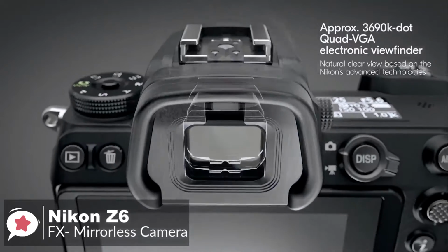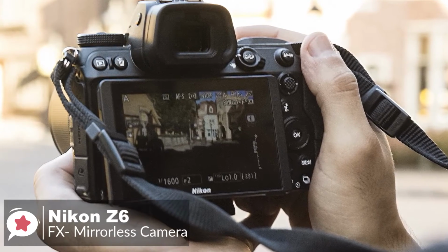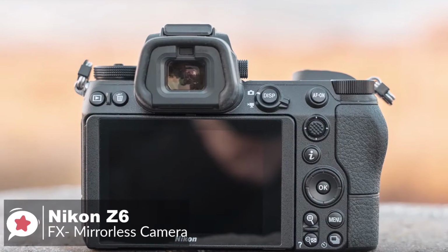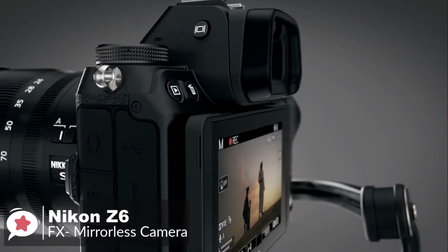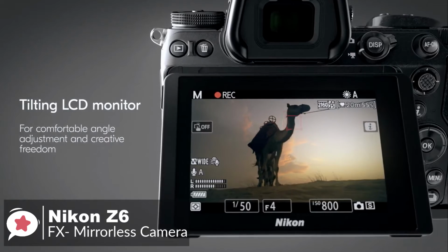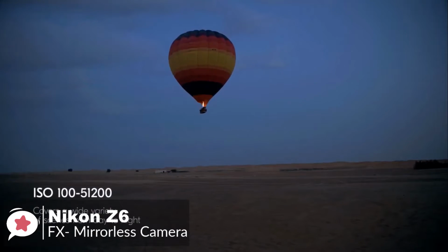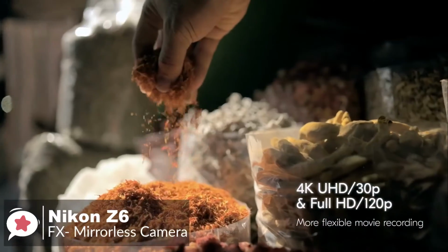And to get a sharp and clear image, it has a high 0.80x magnification and Nikkor optics. The viewfinder is coated with fluorine, which makes it super easy to clean. Moving on, the Nikon Z6 has a 3.2 inch, 2.1 million dot LCD, which is ready to show clear, bright images of live photos and video shooting.